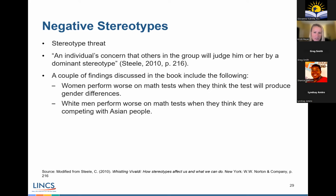So his book is wonderful. It's called Whistling Vivaldi, How Stereotypes Affect Us and What We Can Do. I recommend that book. I have little post-its on every few pages. It's a wonderful book. It's opened my eyes to many, many different situations I've had with students over the years. Some of the findings, for example, are that women perform worse on math tests when they think the test will produce gender differences because of the ridiculous stereotype out there that women are not as good in math as men, okay? Another finding specifically related to the academic world is that white men perform worse on math tests when they think they're competing with Asians. So that stereotype that Asian folks are better at math starts clouding students' judgment.